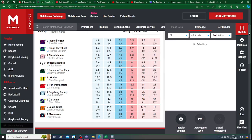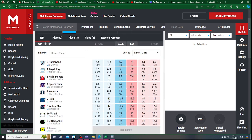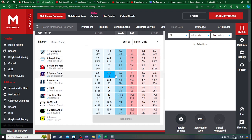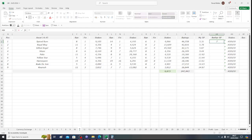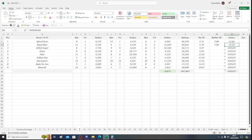Back into Matchbook. Let's open up the 245. Spiced Rum at the moment is fourth in at 7.8. The over round is fine at 101.62. Spiced Rum, 7.8 on Matchbook, stakes of £12.82 would return £100. Our second selection, Royal Way, is currently second favourite, trading at 7. Stakes of £14.29 would return £100.